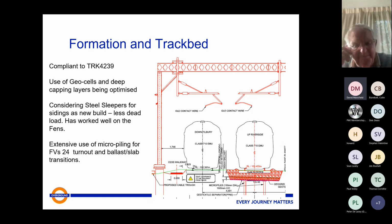In the end, we actually ended up putting all of the new up Riverside from Alfred's Way to virtually Barking Station on steel sleepers, which massively improved productivity. One of the reasons we did that was we were just getting into the real thrust of delivery, and COVID hit and lockdowns hit and possessions were lost. And we couldn't afford to put another 1.5 to 2 years on the programme. So we had to go back and look at our material choices and what could we do. So steel sleepers.